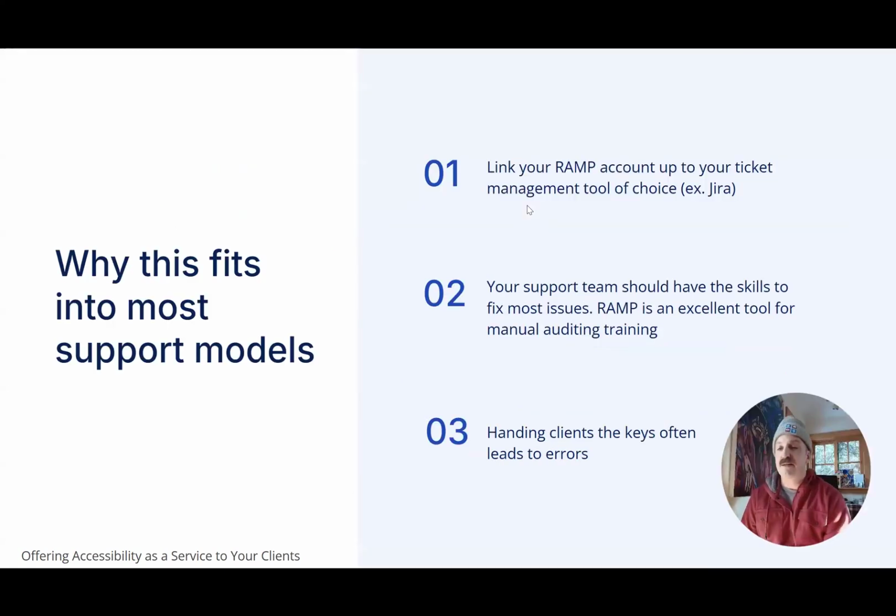All right. The other place we really see this fit a lot is with support models. Agencies that work with us very frequently have a support team. You probably have the staff at your agency already to do this work, so we'd recommend putting this as part of your support team. What we do at our agency is we have this linked up with our support ticketing system. It might be Zendesk or Jira.